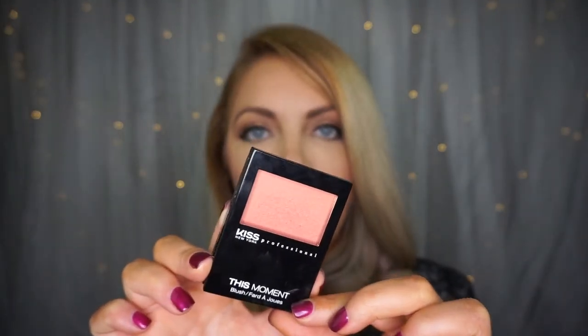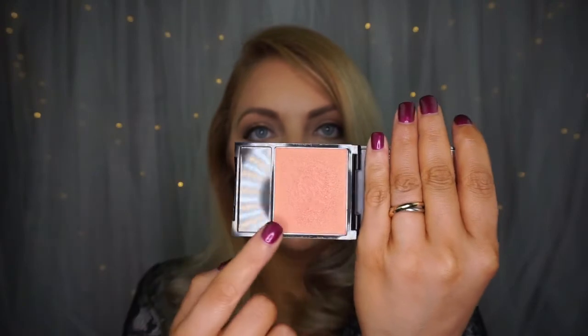Some other items that I wanted to bring up were the Kiss Professional This Moment Blush, and I have the color Before Sunset. The reason I didn't mention this one, I think this one's a great product, but it's not the easiest thing to find in stores. This is the packaging, and inside the blush is actually bigger than the window that it shows through, and there was a brush in here, but I of course threw it away, and there is a tiny mirror here. This is a great color, and I love this. I found this at a local wig store. They have some makeup there, but I can't find it at a Walmart or a CVS or something like that. So that's why I didn't mention it.